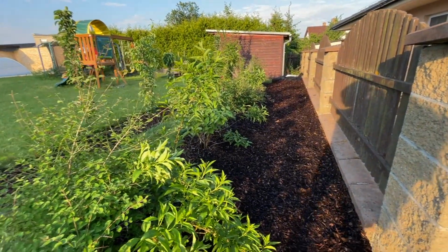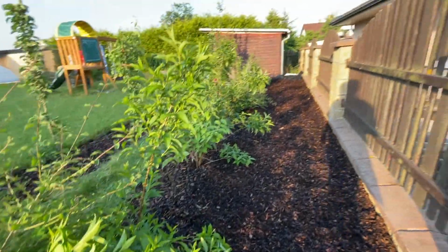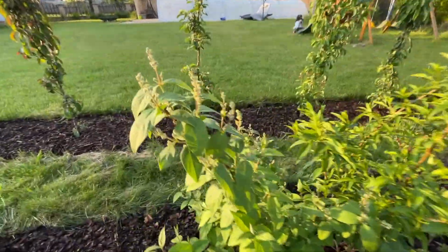Yeah, wait, what is this? I don't know what this one is. Yeah, so it's all the way there. See, it will also have flowers now.